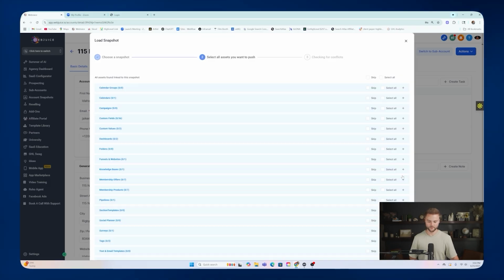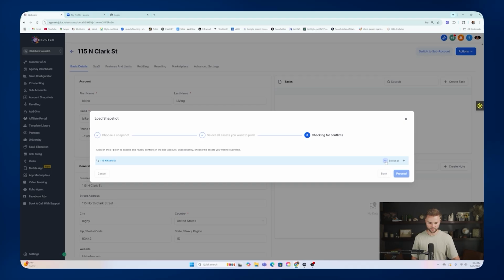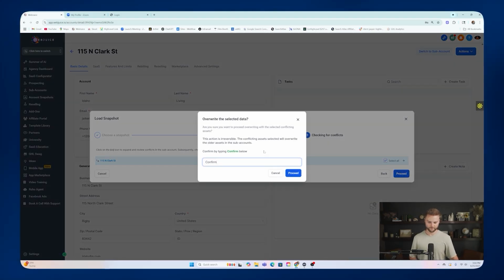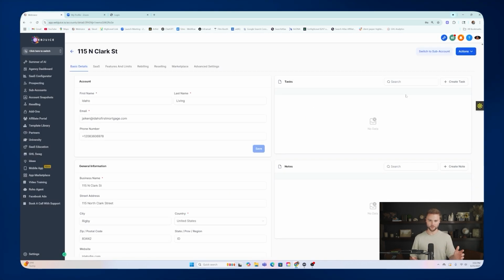You'll just click this one, and then you'll click proceed. Make sure to select all. You want everything from my snapshot that I built out for y'all to run your agency, and you'll click proceed again. Make sure nothing is skipped here, and then you'll click select here, and then proceed again. And then you'll click confirm here and proceed again. And then it says the snapshot is being pushed to the selected sub account. So now everything is being loaded in. This takes a few minutes sometimes. It's usually 30 seconds to a minute, but it could take up to a few minutes.